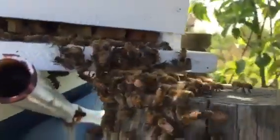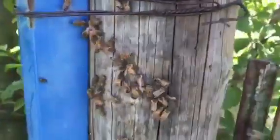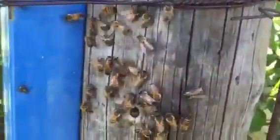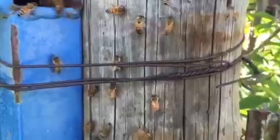I got a sting. See that? Got a sting in my glove. That's all right. Okay, so I think I'm good. There'll be scouts coming back around and see all these bees. They smell where the queen was, and she's not there, so they're panicked. They don't know quite what to do.